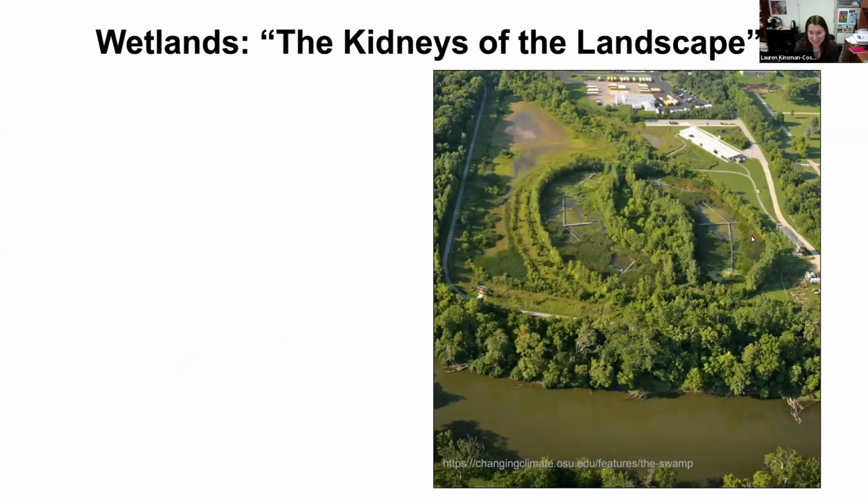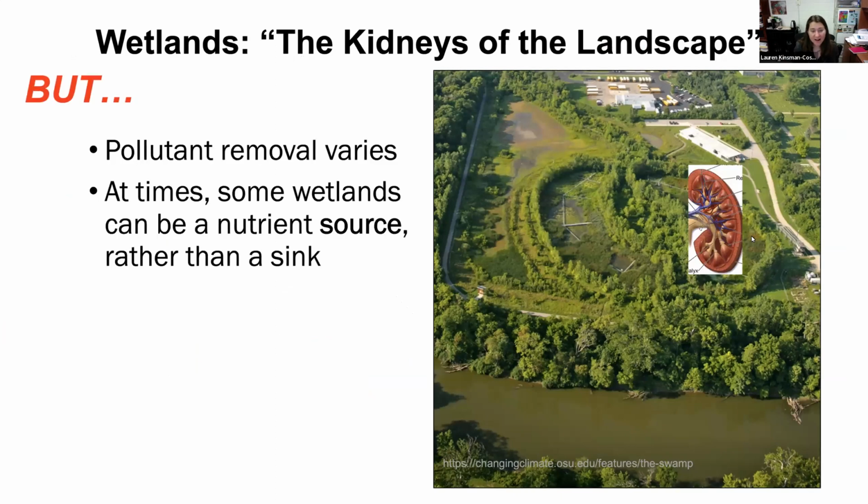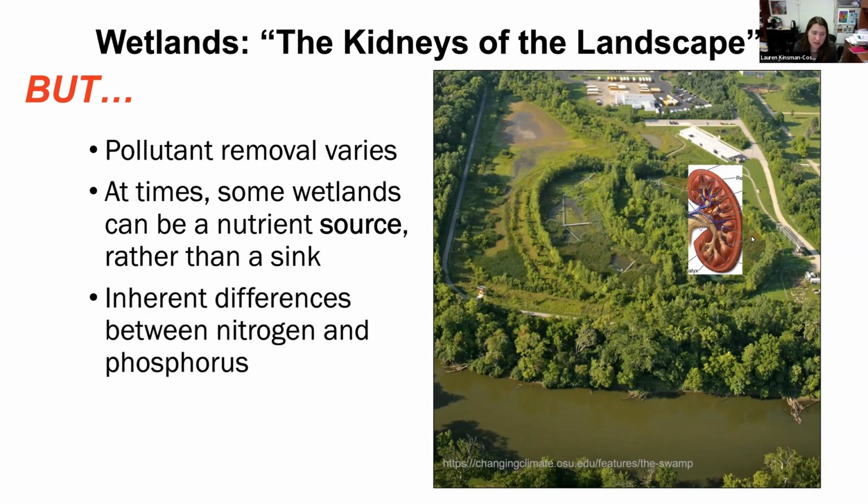So wetlands are the kidneys of the landscape, right? But we have to remember that their ability to remove pollution varies. This is something I didn't mention earlier, but it's a really important thing to know: at times, not very often, but it can happen, some wetlands can actually become a source for nutrients rather than a sink. This is especially a concern in areas that have received fertilizer inputs in the past that have accumulated a lot of phosphorus in the soil. Some of that phosphorus at times is actually released temporarily during wetland restoration instead of being sequestered. So that's a very real concern that needs to be mitigated. And obviously, as I mentioned just before, there are these inherent differences in nitrogen and phosphorus, and we really want to get at both.